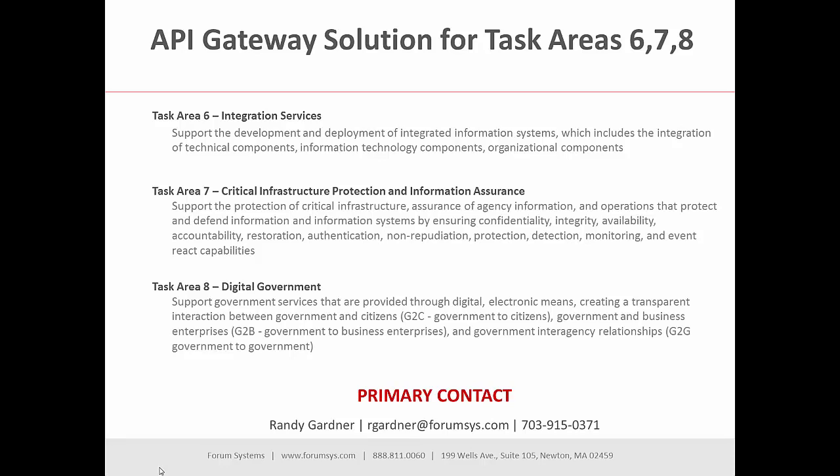So if we look at what these focus on, in Task Area 6, integration services is supporting the development and deployment of integrated information systems, which includes integration of technical components, information components, and organizational components. Integration inherently lends itself to the nature of gateway technology. Gateways are integration mechanisms to facilitate easier interoperability without having to tightly couple services with consumers. And that information exchange becomes much more seamless and easily done, and integration becomes much more seamless and easily done with gateway technology.